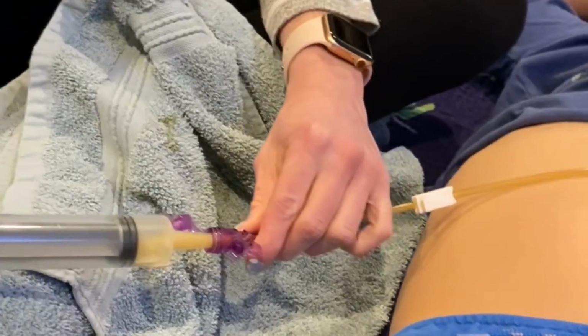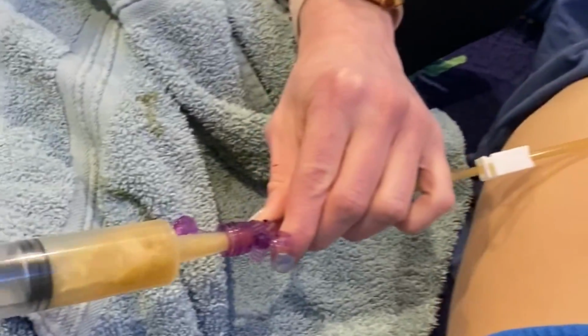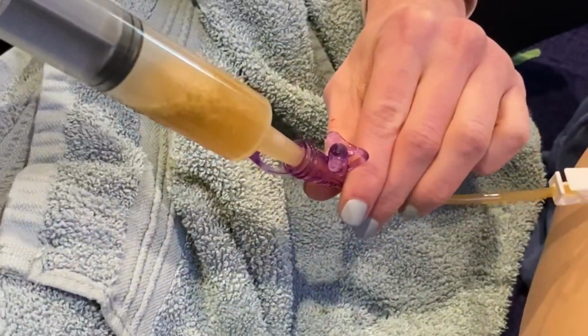Here is a clip of us doing that. Okay, here we're pulling back on the syringe and pulling stomach contents out of the stomach. You can see that there's thick, chunky stuff coming out of the stomach. That is mucus, and that's blocking the feeding tube.